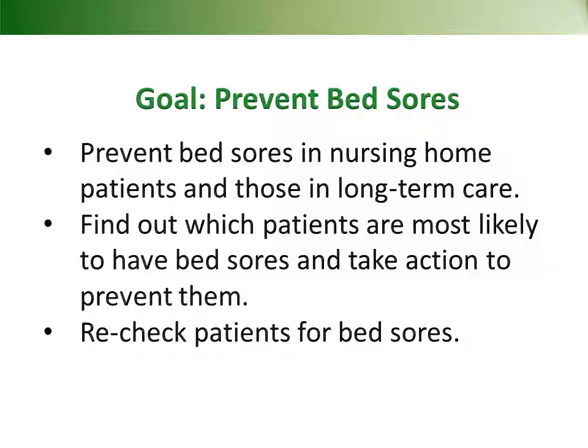Preventing bed sores. Prevent bed sores in nursing home patients and those in long-term care. Find out which patients are most likely to have bed sores and take action to prevent them. Recheck patients for bed sores.